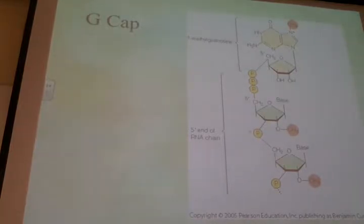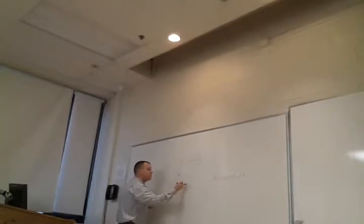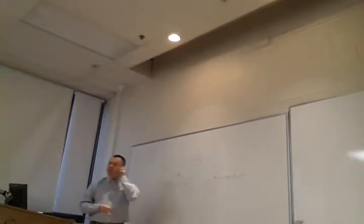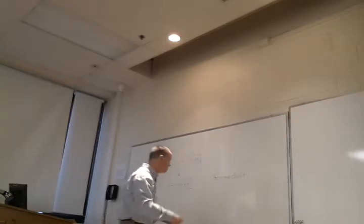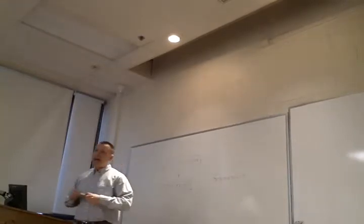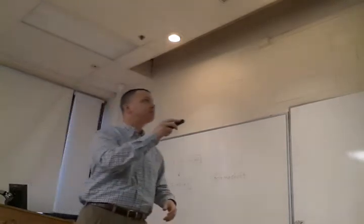Okay, so we spliced them out. So now we typically have a shorter messenger RNA with just exons. The other two modifications happen to the two ends of the transcript. So at the 5' end, as you see here on the screen, the 5' end gets an extra G added to it that is usually referred to as a G cap.